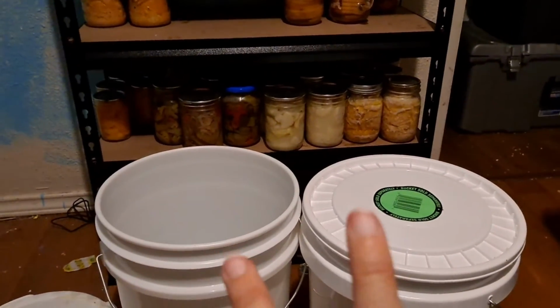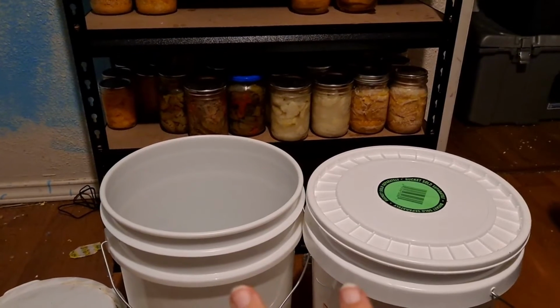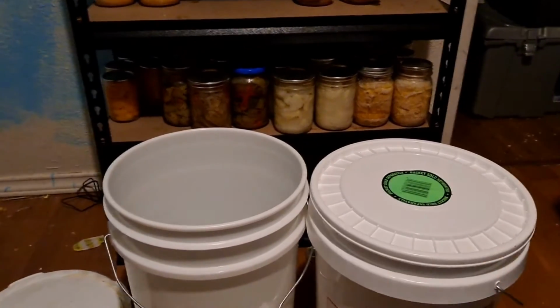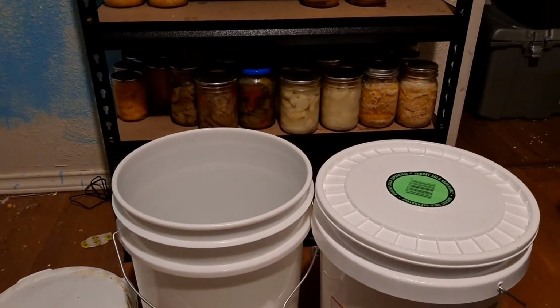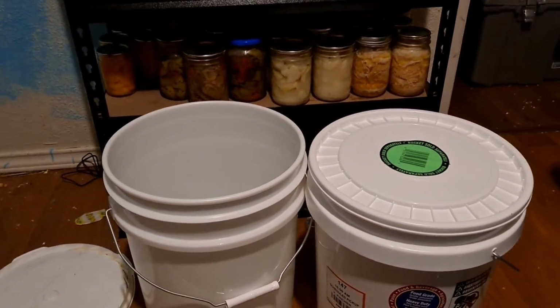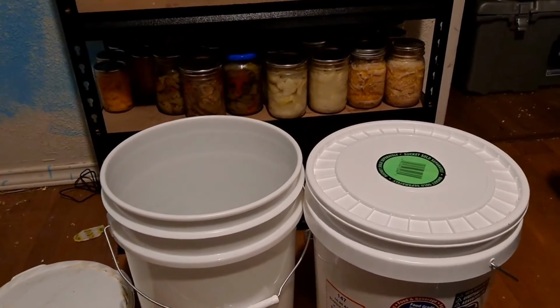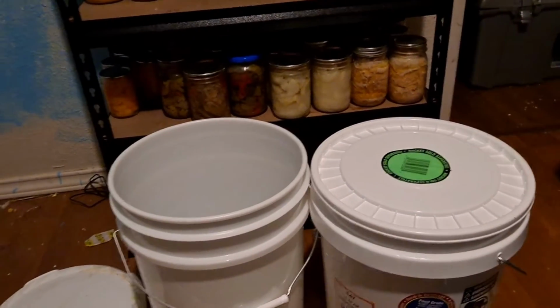Now, number 2 is water. Unless someone tells me otherwise and gives me good evidence, I think water is a good way to use these buckets. And number 3 is a composting or temporary emergency toilet.